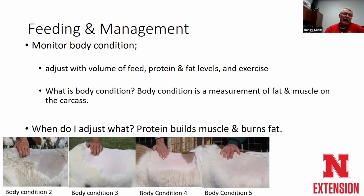And here I've got a guy's hand over the top. Notice his fist is more clenched on the lighter ones. As we get fatter, the hand spreads out more, so there's more fat over the loin. The loin's a very good place to feel, and you want to feel over the top of that animal.